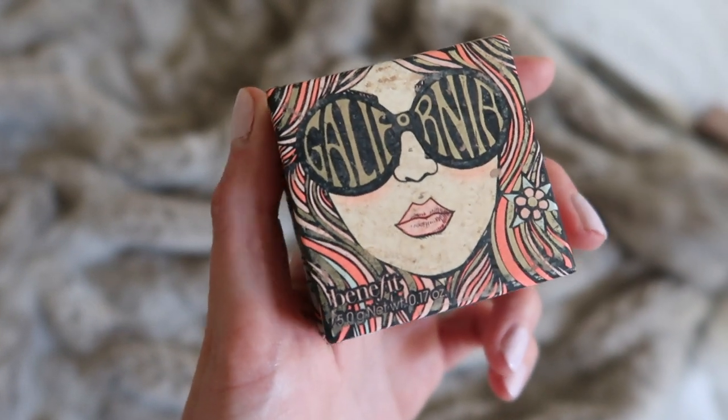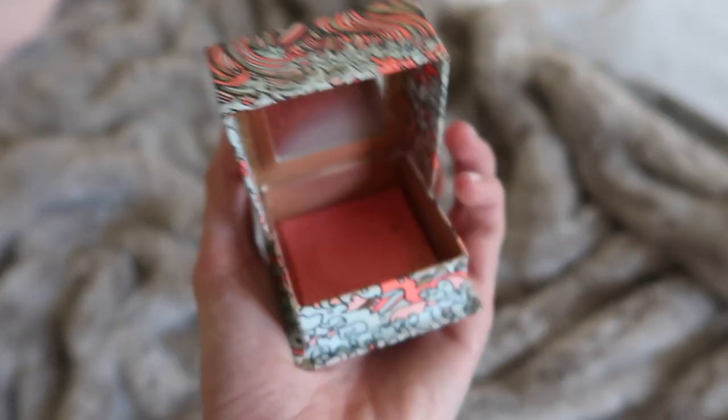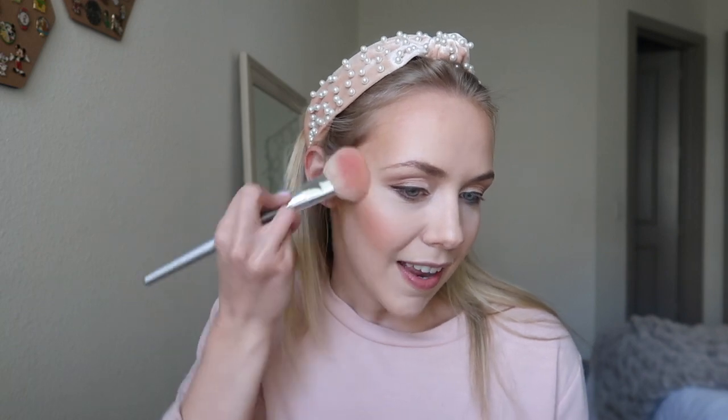I'm just using California from Benefit. I always wear this one. I like it because it's kind of more of a coral color and not too pink, but not too like orange. So I always start kind of like right there at the center and then fan it out with the excess. Center, fan it out.